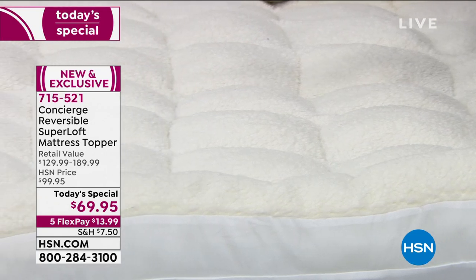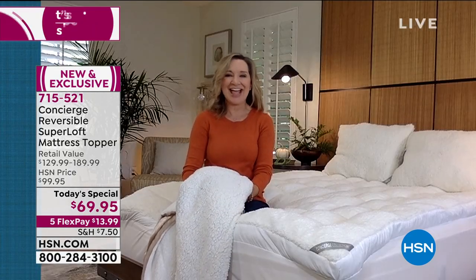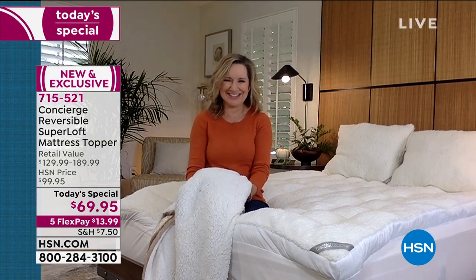Like we said, we always give them the yucky mattress, don't we? Yes, the hand-me-downs. Kid twin mattresses that we keep forever.